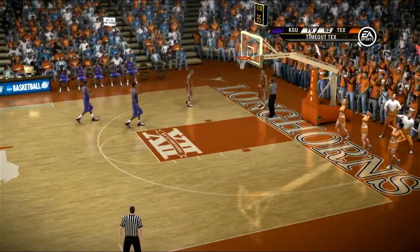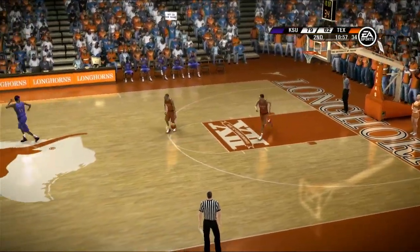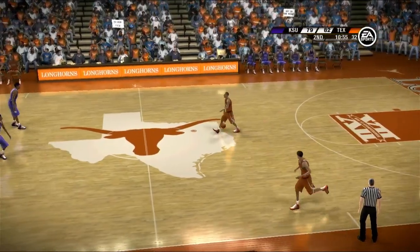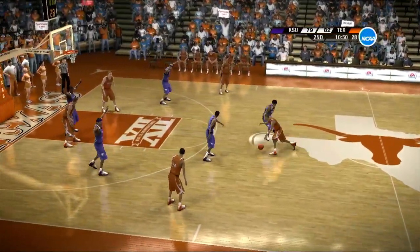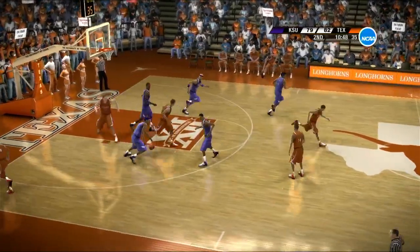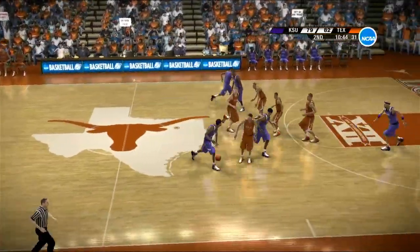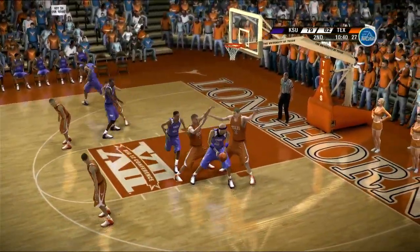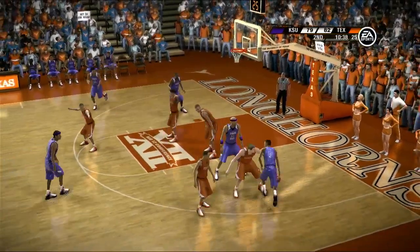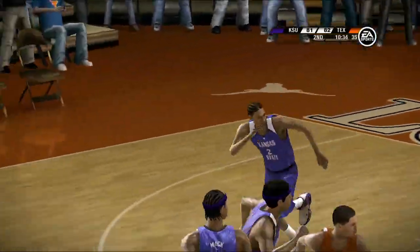To the action now in a half court. Let's see what they set up, Dick. Intercepted. Jumps into the defender. Drops the bucket despite the harm.